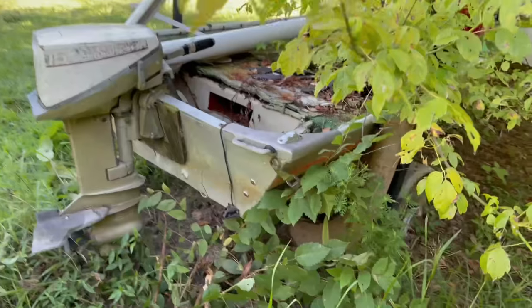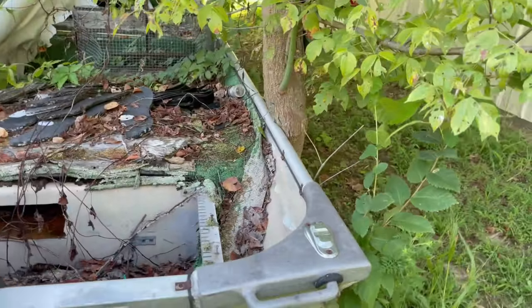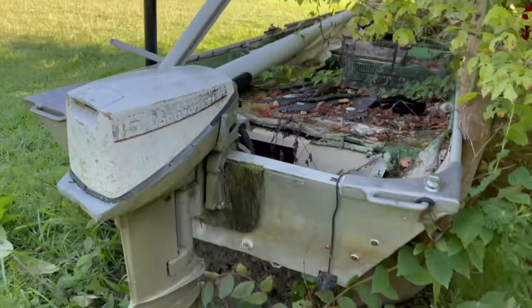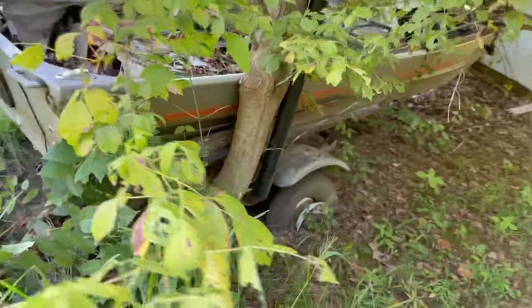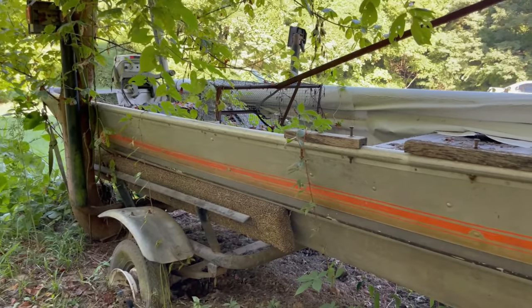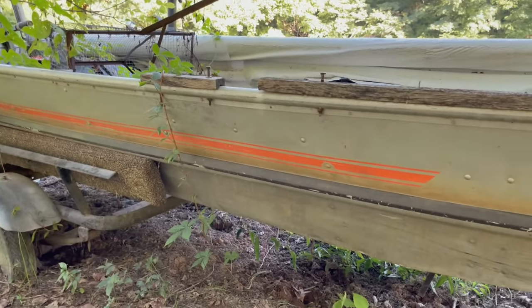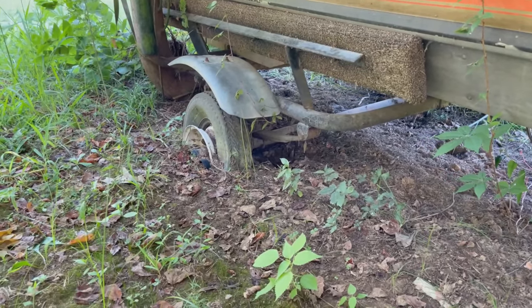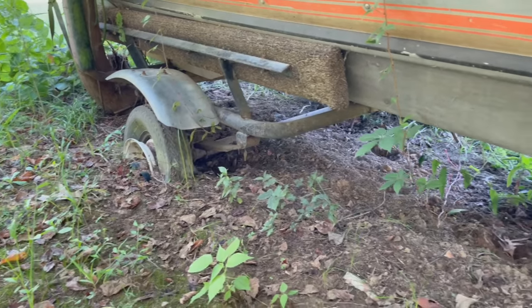You see how long this boat's been sitting here? See that tree? It done growed up around it. But structurally, I mean, it don't look too bad. The last two of the serial number are 83, so I'm assuming this is a 1983 model. Look how long that sucker's been sitting here, halfway up to the wheel.